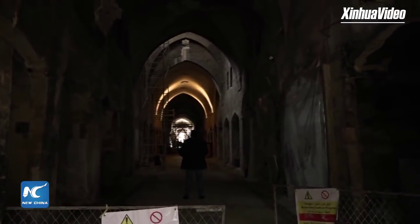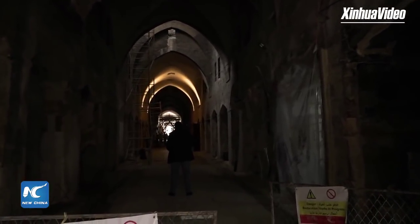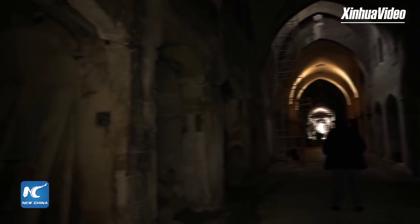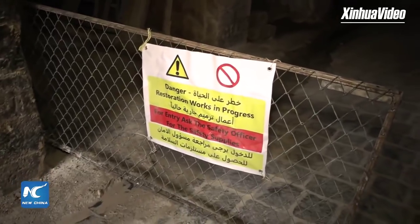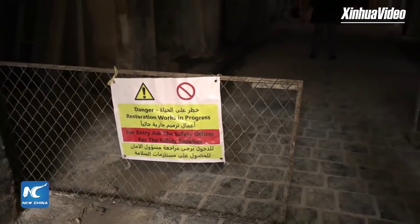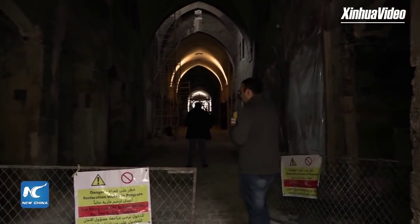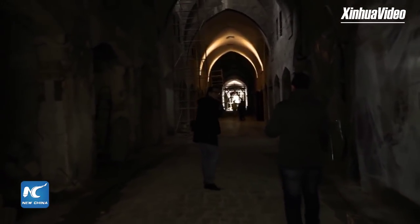So as we can see, the destruction or damage in this place is still visible despite the reconstruction process that started a month ago. Of course, this will take more months, but we are in the first step. We can also see this small gate just to keep people from getting inside. It says restoration works in progress. So we will enter now and try to speak with one of the engineers who is in charge of this project.